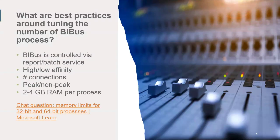What are best practices around tuning the number of BI bus processes? Again, similar questions. These are all going to be controlled via the report and batch services. Again, the high and low affinities, number of connections. You've got things like peak and non-peak. The BI bus again is going to be the CQM engine.